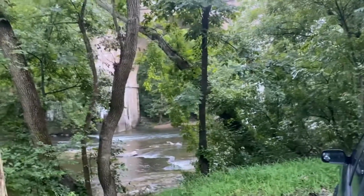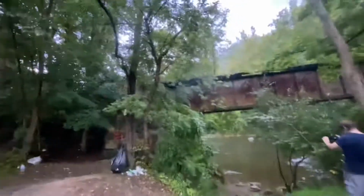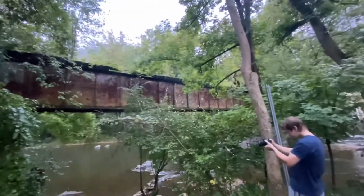Anyways, guys. Right now, you see this bridge right here? It's an old, abandoned railroad. They don't use it no more. Let me give you a better look. We're about to walk up right there. We're not going to go on it because it's old and probably rotten, so I wouldn't risk it.